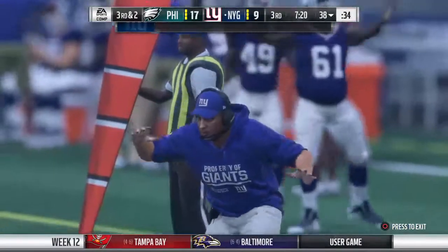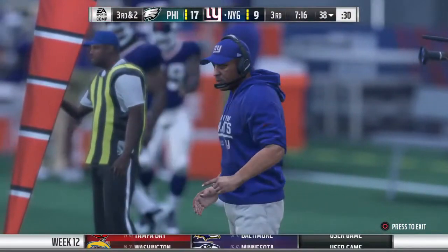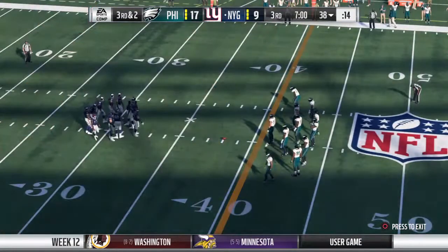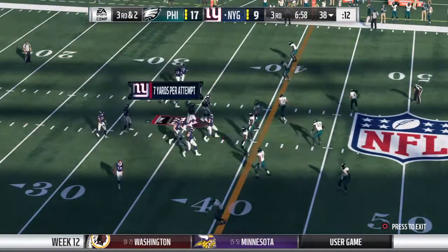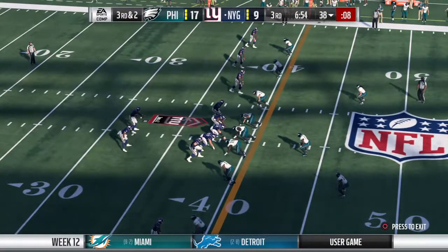They get 7 there on the screen. It'll set up a third down. For a second there, I thought that might break big. Screen pass, looked like it was coming together, looked like there was an opening. Still, ended up with a solid gain. Let's go.